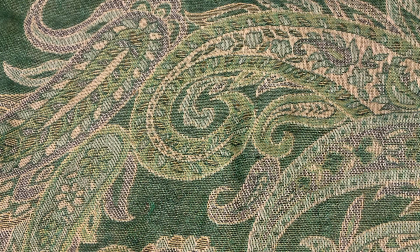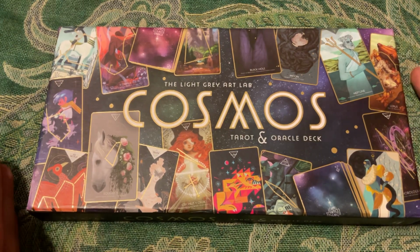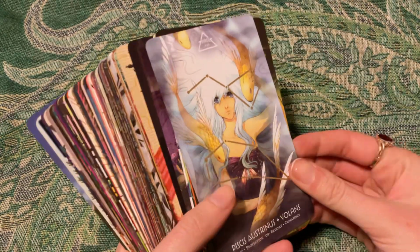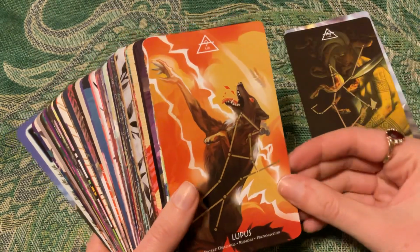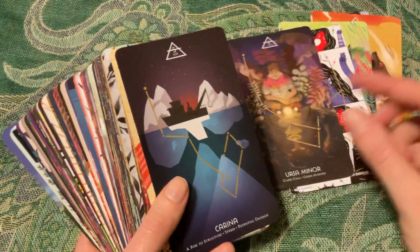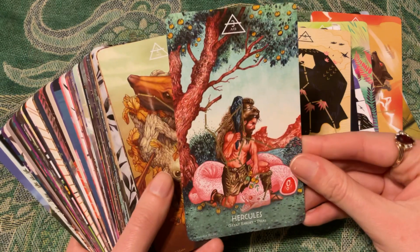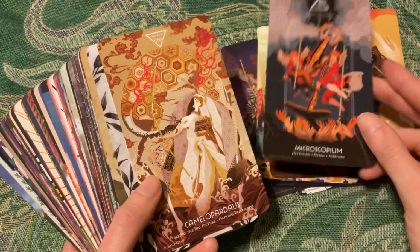So the next one is actually a combination tarot and oracle deck. This is another collaborative art project by Light Gray Art Lab, the Cosmos Tarot and Oracle. This is first the tarot that it comes with. All of the cards in this tarot are inspired by different constellations. The majors showcase the zodiac and the planets, and then the minors are all based off of the mythology behind each constellation.